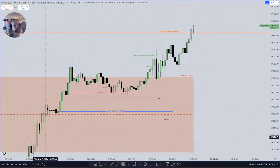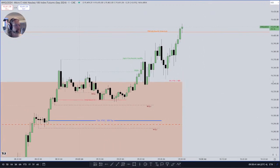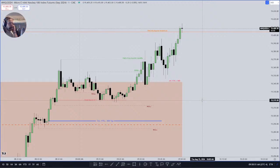There's probably going to be liquidity being moved up to these swing lows. I'm just waiting for the moment when price is going to break lower, if price goes break lower. Otherwise, we don't have a trade, and that's fine.